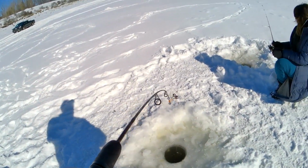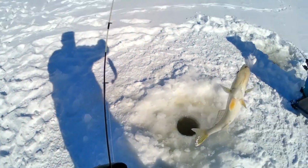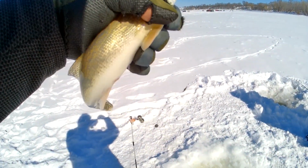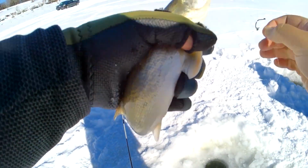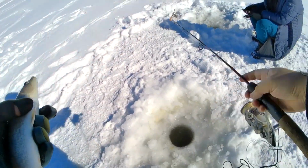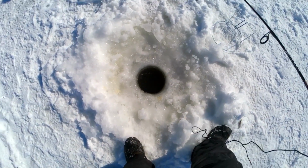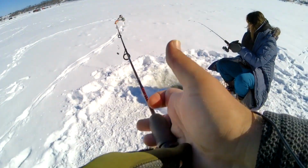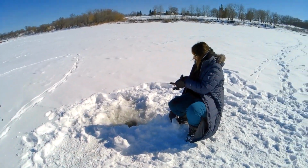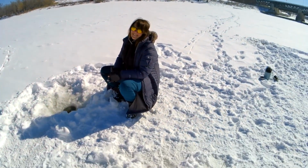There we go, fish on. Another small one. But it's fun catching these fish. Lots of sauger in the area. Happy to catch some predatory fish. Glad to be out on the ice. Here we go. Another one. And kind of a double up. Oh, but lost him. Never mind.